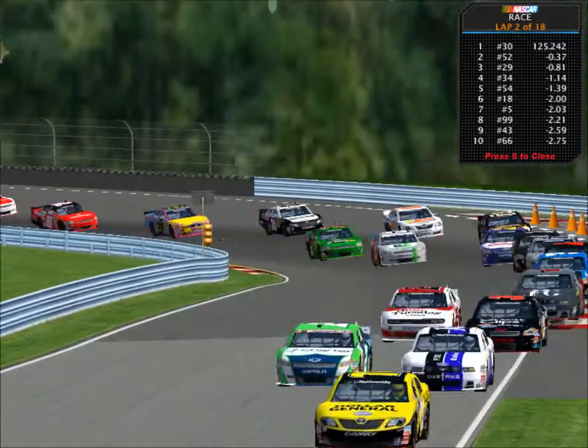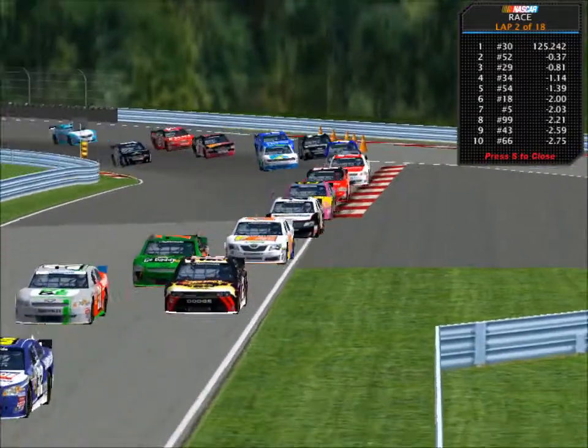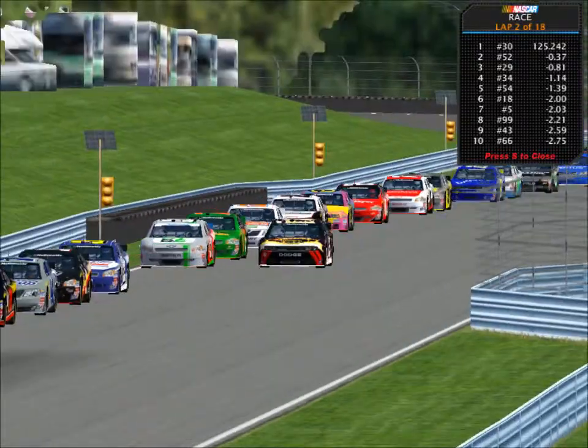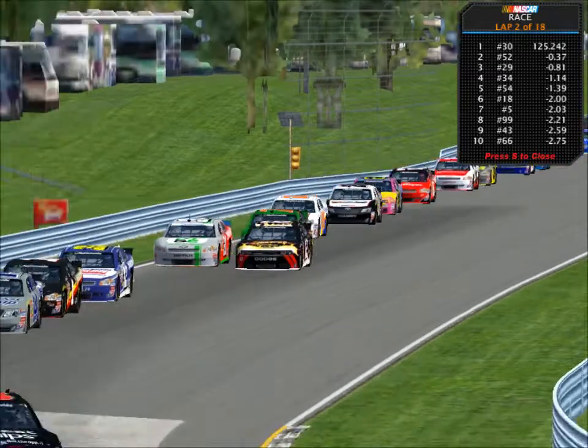Inside Lab paint scheme. Picked that paint scheme because we all had a lot of fun, me, him, and a few others on Xbox. We had fun racing at Watkins Glen on that game. So, wanted him to run that scheme today.